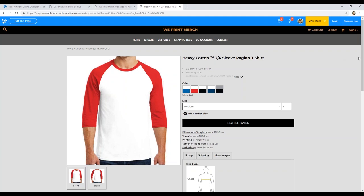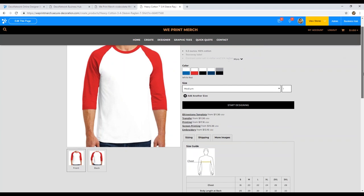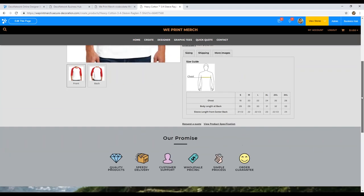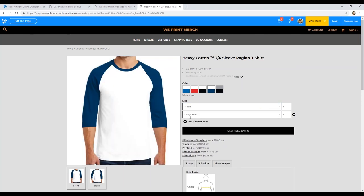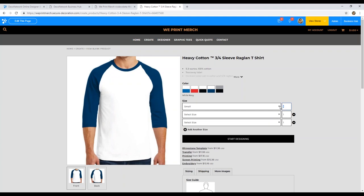You set up your website. You know, this is a starting point. This is really the default starting point. Customers can actually begin to make changes, set the sizes, that is, quantities for each size. So let's just do a couple in here. Do a medium, and let's get some larges in there.